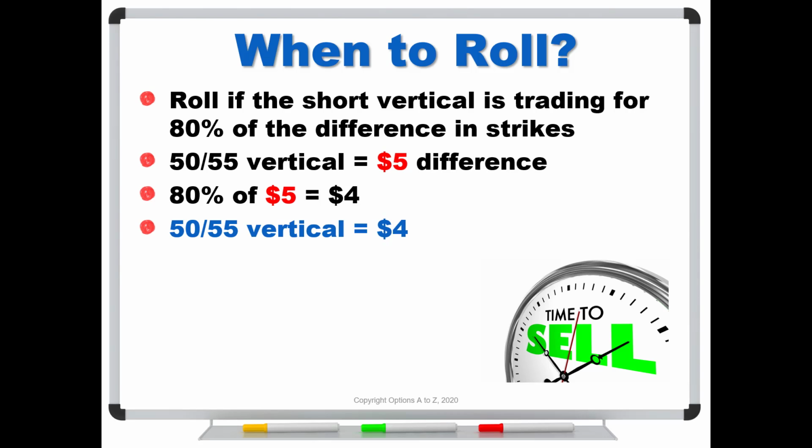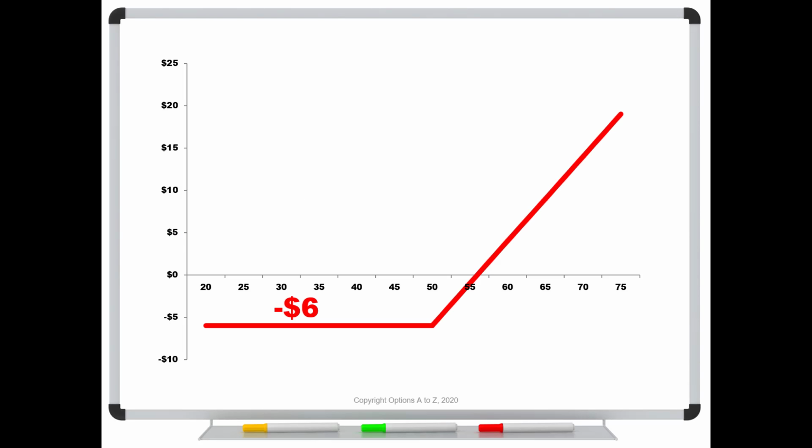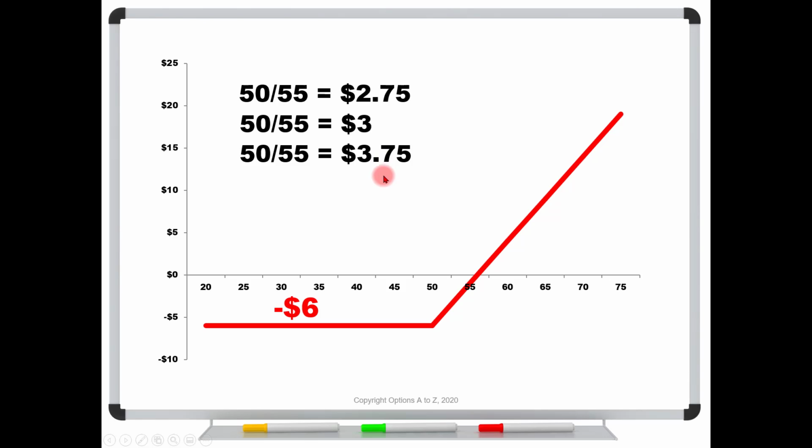So here's what it might look like. Let's say that your initial position was to buy the $50 call for 6. 6 is the maximum that you can lose. And that's why your profit and loss diagram flattens out down here at 6. So once you've bought it, what are you going to do? You're just going to watch that 50-55 vertical spread. So let's say in the market, we see it's trading for 2.75. It's not ready to roll. It's trading for 3, not ready to roll. 3.75, getting closer. And then one day, it's trading for 4.